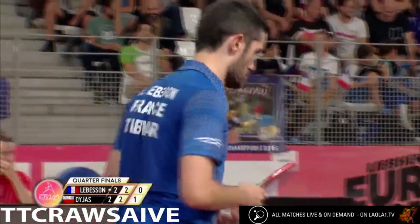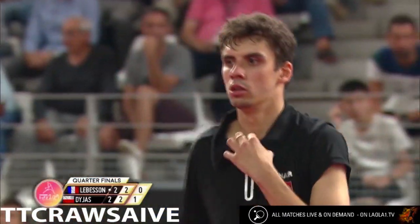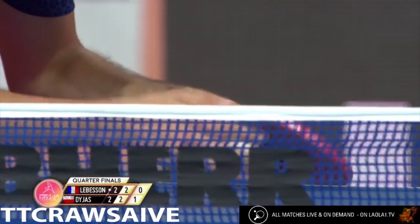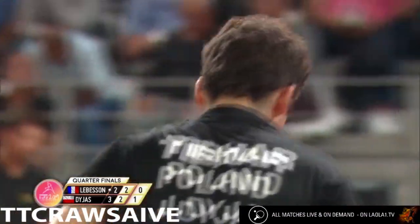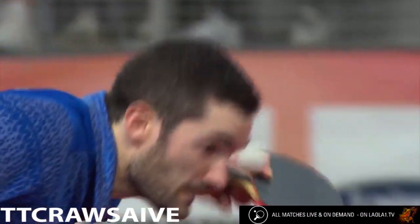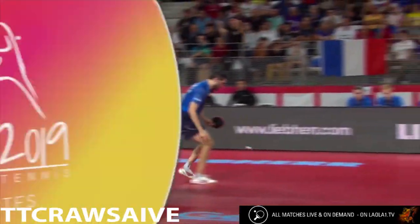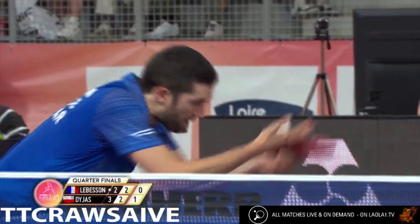Clever tactical change of service placement and speed. Long, fast, heavy ball. LEBESSON's backhand can't find a way to curve it over the net. 45 places in the rankings separate these two, seemingly nothing to separate them in terms of their ability.